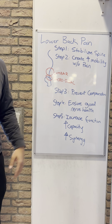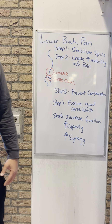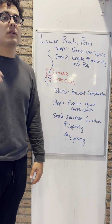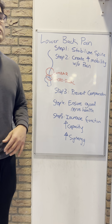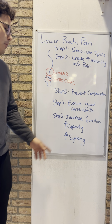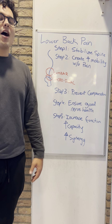Step 3, prevent compensation. We got to make sure that we're enriching those right muscles by decreasing the load on the wrong muscles: stretching, foam rolling, myofascial release, massaging, even baths. Step 4, ensure good nerve health. We're going to floss. We're going to make sure that we can release any nerve tingling. Step 5, let's increase function. Let's keep training, and let's get ourselves back into our fitness journey.